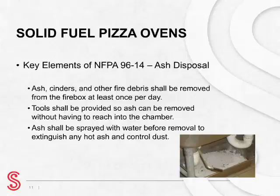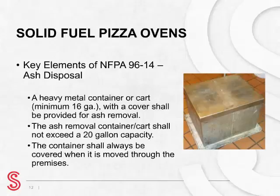In addition, the ash is to be sprayed with water prior to removal from the firebox to extinguish any hot ash and control dust. The photo on this slide is an example of how not to store the ash and other debris that has been removed from the firebox. The ash must be stored in a heavy metal container or cart with a minimum thickness of 16 gauge. The cart must also have a cover and may not exceed 20 gallons in capacity. Finally, the container should always be covered when it is moved throughout the premises.